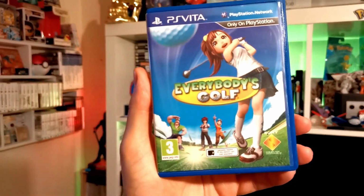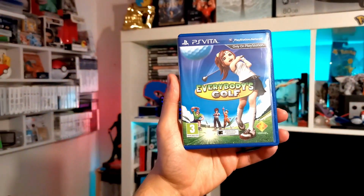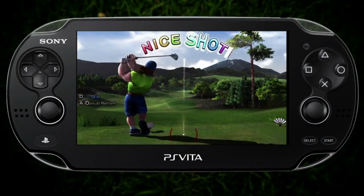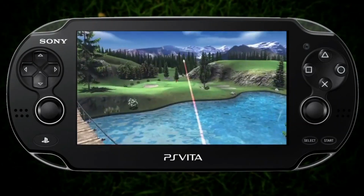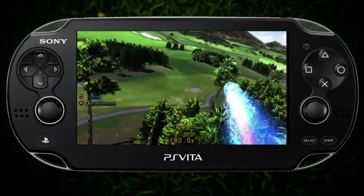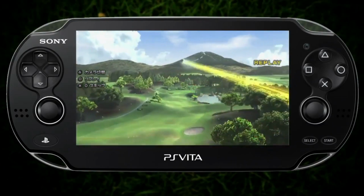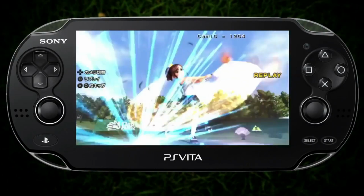Next up, we've got Everybody's Golf, and this is just so much fun. I love my golf games, I really, really do. Tiger Woods is the game I usually play, but this is just so wonderful to play, so much fun. The golf game in it is just absolutely on point, and I love the more fun, colourful graphics on this over the Tiger Woods ones, especially on the handheld.